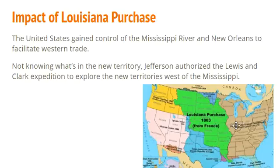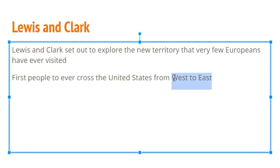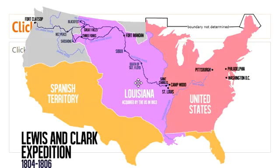Another thing is they didn't know what was here. Nobody really knew what was in this Louisiana Territory. So Jefferson authorized the Lewis and Clark expedition to explore the new territories west of the Mississippi. And Lewis and Clark set out to explore the new territory that very few Europeans have ever visited. And they were actually the first people to ever cross the United States from east to west.